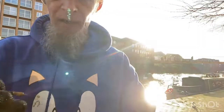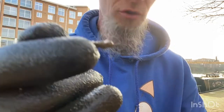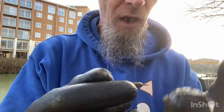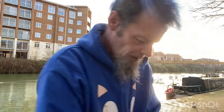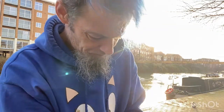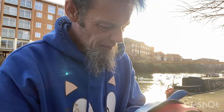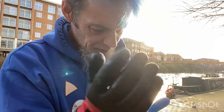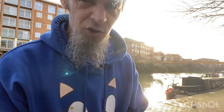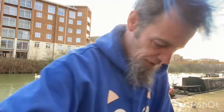And this thing here, can you see how sharp that is? That's just gone straight through my glove and into my hand. So now I've got to check myself. Well, it didn't go through the blue glove. There's no blood. I don't think it pierced the skin. So, should be okay. I shall have a proper look when I take my gloves off.